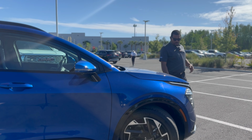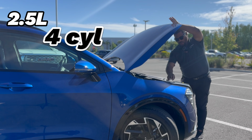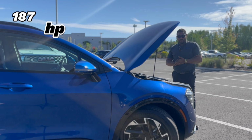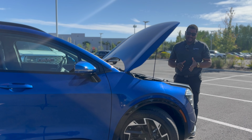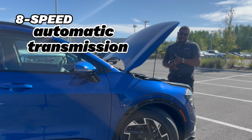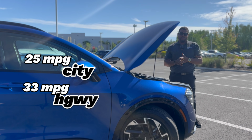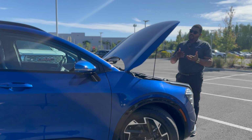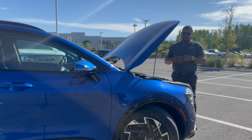As always, we start under the hood. This Sportage is paired with a 2.5 liter, 4-cylinder, giving you 187 horsepower, 178 pound-feet of torque. In my opinion, it's a little underpowered for the size, but this isn't a fast car, and it's not trying to be. This is paired with an 8-speed automatic transmission, allowing you to get 25 miles per gallon in the city, 33 miles per gallon on the highway, allowing you to combine about 28. This is more about comfort, efficiency, daily driving, not winning races. Just a smooth, comfortable ride.